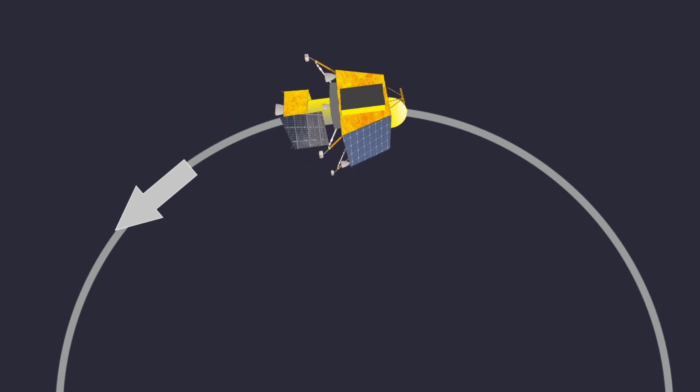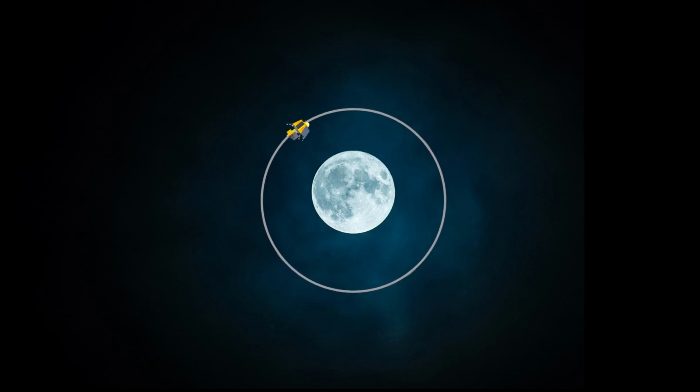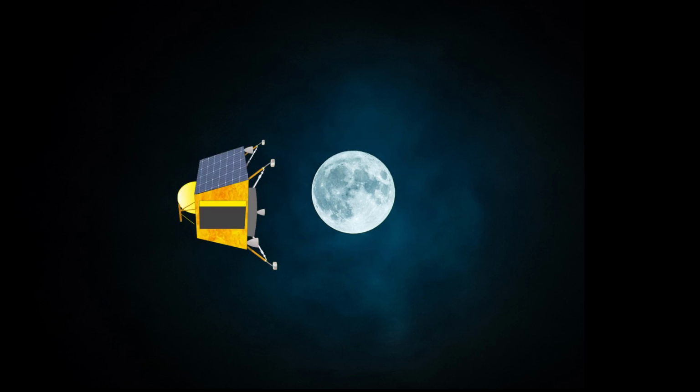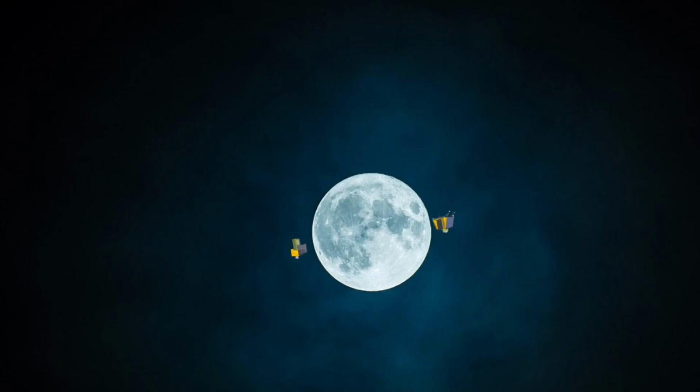Chandrayan 3 did 4 orbit shifts and finally it reached an orbit which is 100 by 100 km from the moon's surface on 14th August. Here the propulsion module will be separated from the lander and both of them will start revolving in the orbit. Now the lander starts the landing approach.